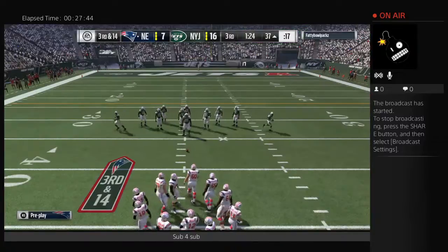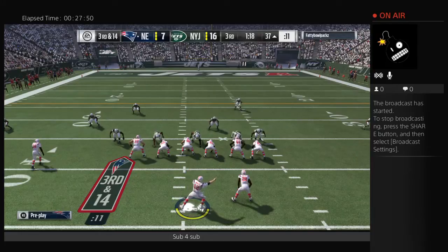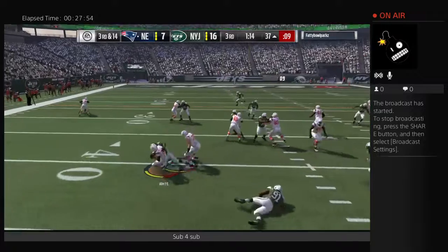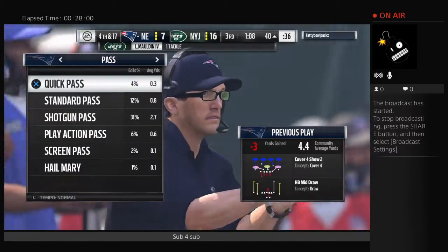Long drive. The defense just cannot seem to catch a break and get off the field. They'll run it now out of the gun. And he is going to lose yardage here. And a loss of 3 to bring up 4.